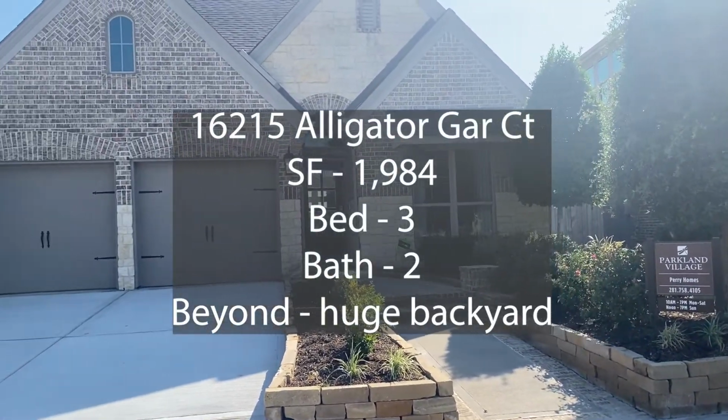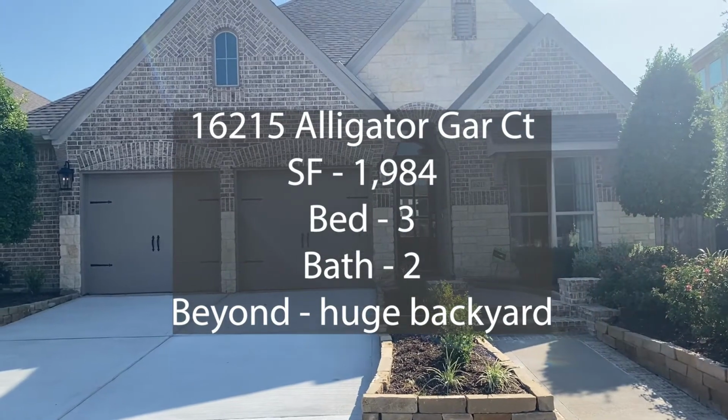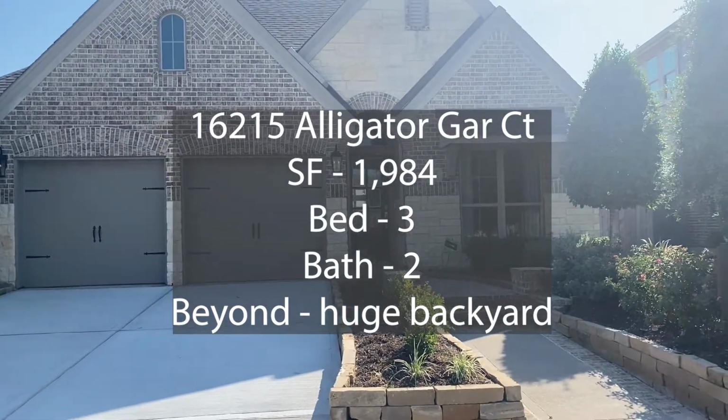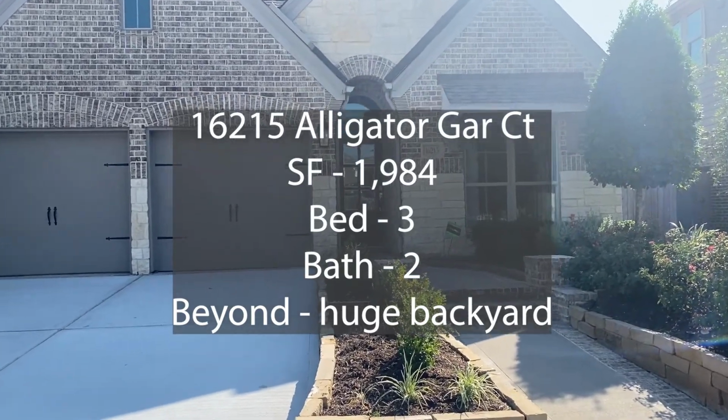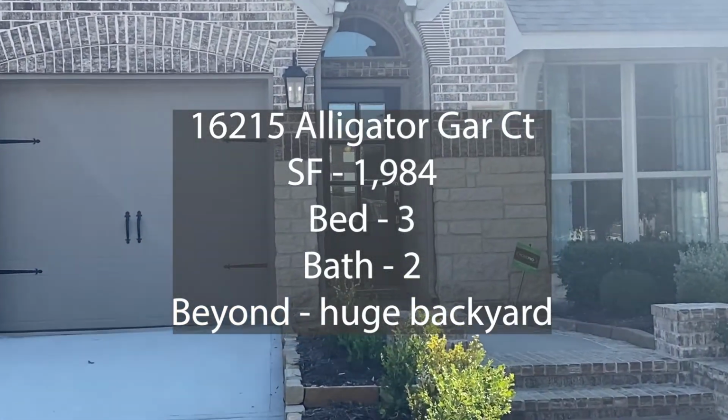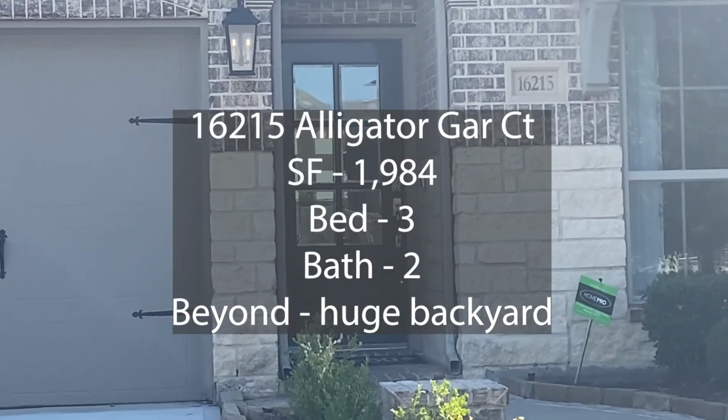So this house is at 16215 Alligator Gar Court. You can see the square footage is 1984, 3 beds, 2 baths, and a really nice backyard that we're going to see here in a little bit. So let's go inside and take a look.